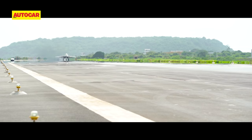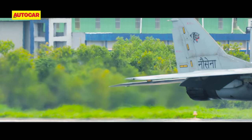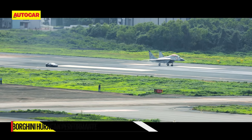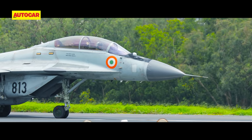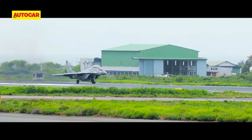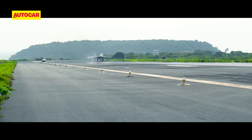Honestly, I don't know what to be more afraid of. The thrust from those nozzles, the heat from the afterburners, or the wake turbulence. To make it more of an even contest, we decide to give each other a sporting chance. The MiG won't be using its launch control, so I won't use the Lambo's either. And since the thrust from the turbines takes its own time coming in, I'll wait till regular thrust comes in.